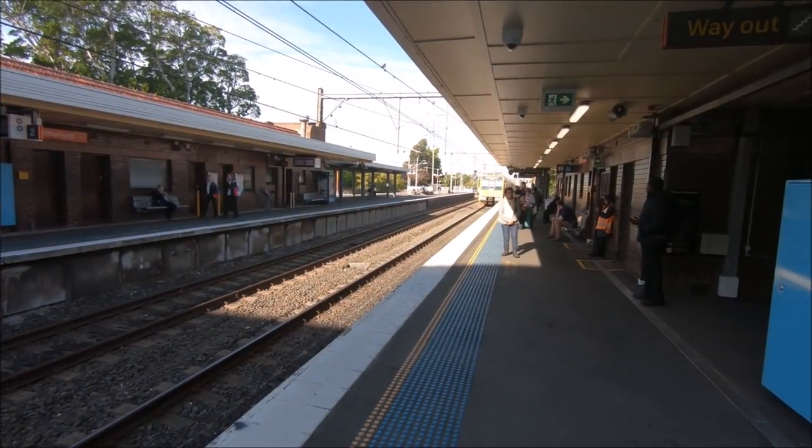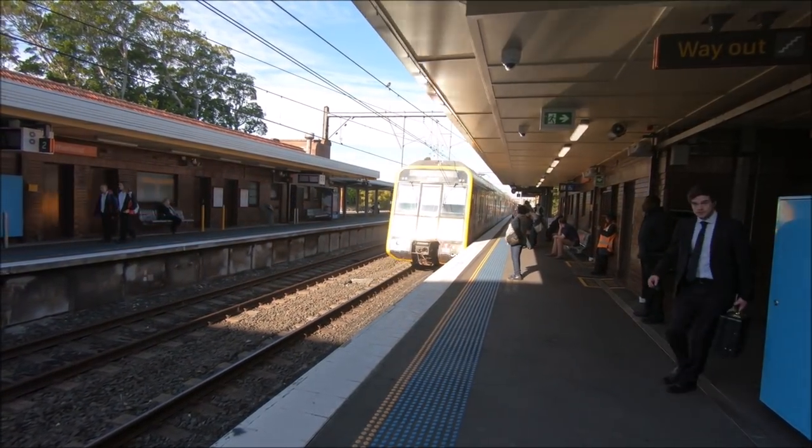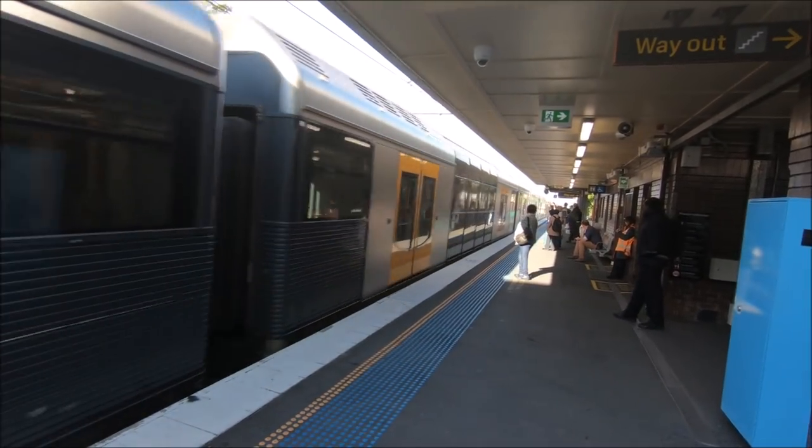So let's go and check out the boat show. Oh, this looks like it's my train. The train on platform one goes to Rongo Junction via Wallai Creek.